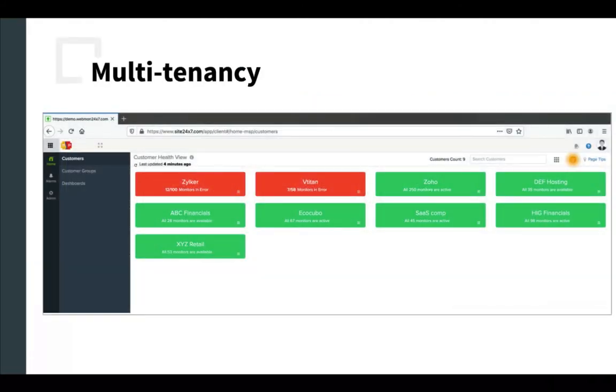So with the standard Site24x7 model, you should be able to achieve all the monitoring features that you're currently doing in MSP as well. So you should be able to group the monitors. You can do the website monitoring, server monitoring, network monitoring, real user, application performance, app log, and whatnot. So you can have the complete full stack monitoring solution with a standard plan.